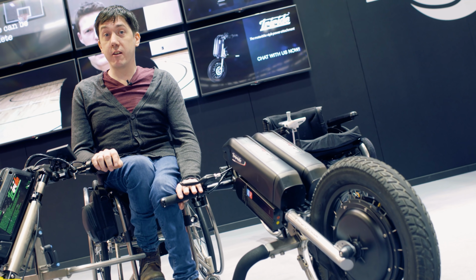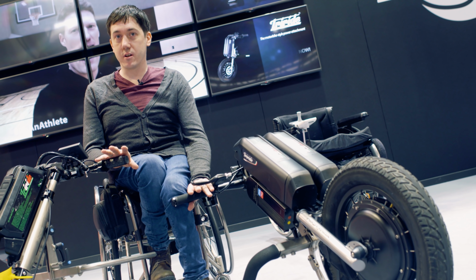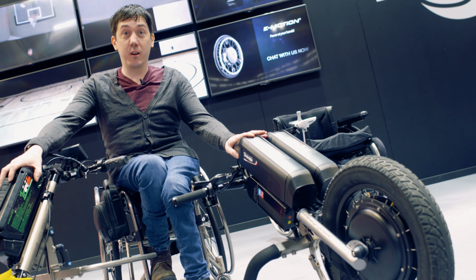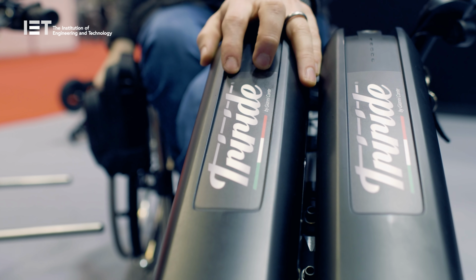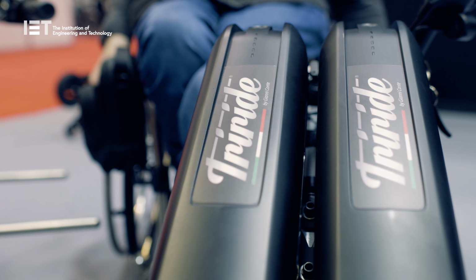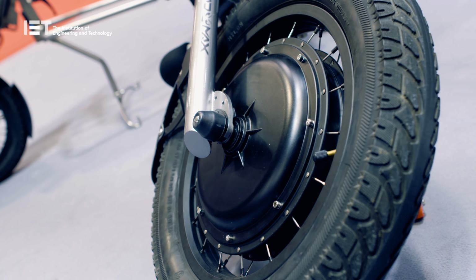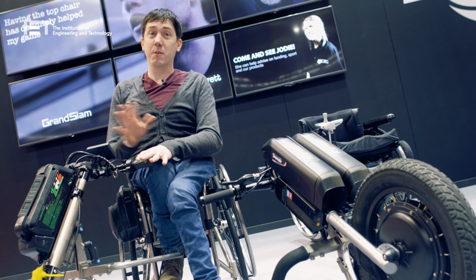One thing that's really great coming to Naidex is the amount of adaptations that are now taking the batteries and applying them to different situations. So this is called a tri-ride. Now this is a single battery that powers a motor that's connected to the wheel and would turn my wheelchair into an electric wheelchair.